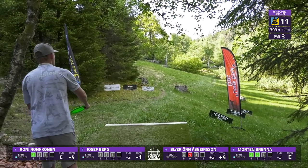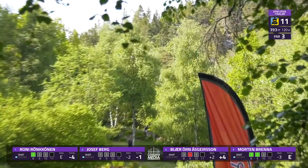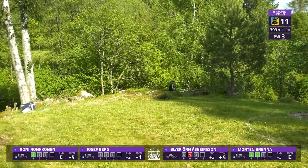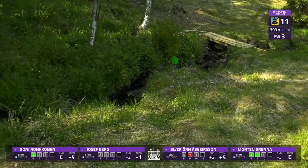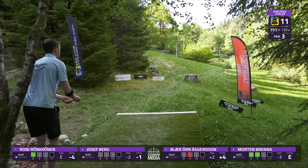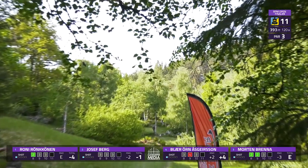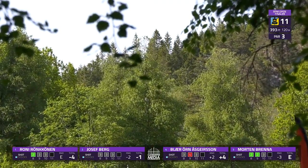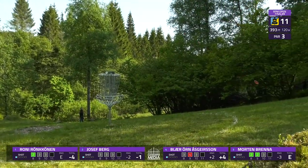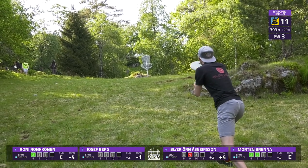Like I said, putting, but it's not quite there. This is a little pulled from Josef. Yes. This looks like a push around. Yes. Oh, wow. Even going a little long. I think I like this line. Oh, yes. As it crashes in. Great shot from Blair. Very well done.